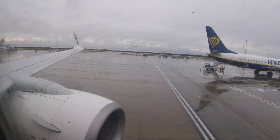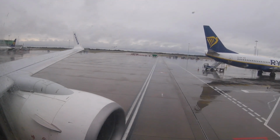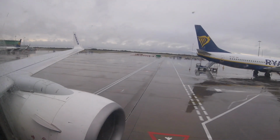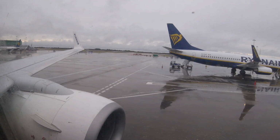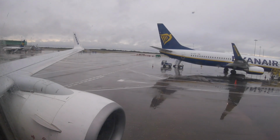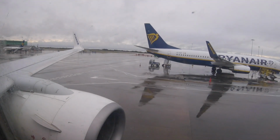And the only issue, if I'm nitpicking, is on this aircraft, the seat didn't have as much space because it was the older style seat. But that truly is nitpicking. You can't go wrong for the value that Ryanair offer.